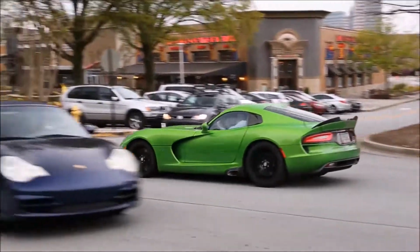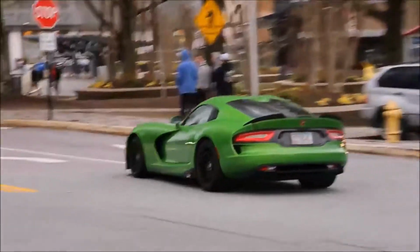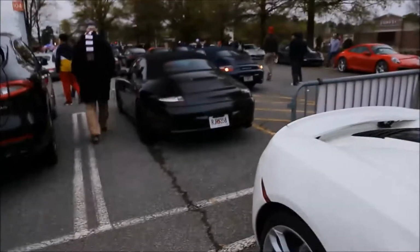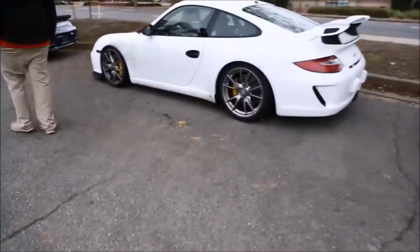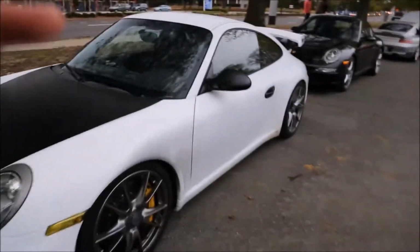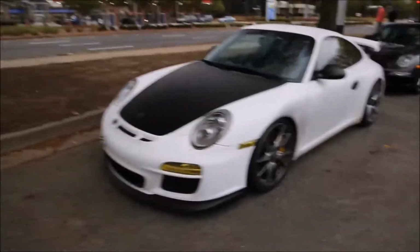Green Viper going by. Just missed it, but an 812 just drove by in red. I don't know where he was going, but hopefully he comes back. Check out how dirty this GT3 is. Damn, love it though. That means it's being driven. That's good. Love to see dirty cars.